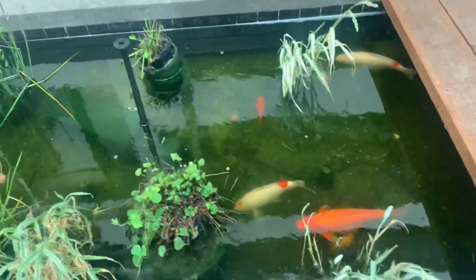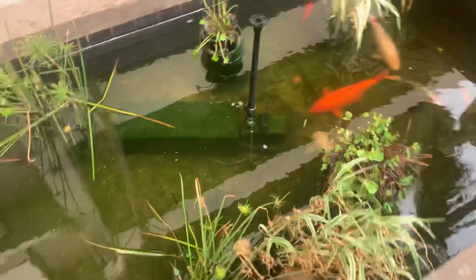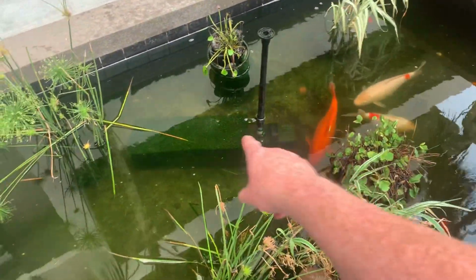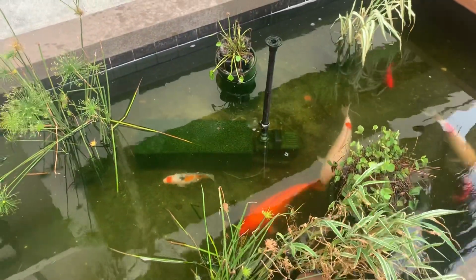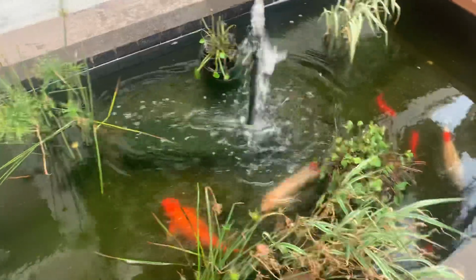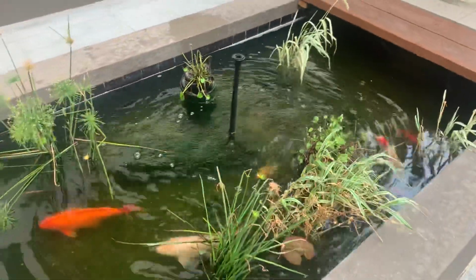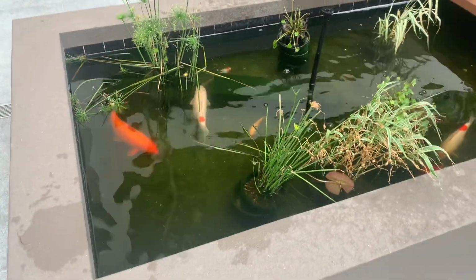Now we've got this filter off at the moment, but this filter is one of the best things we ever put in this pond. It's basically a big Aqua L PFN filter, and it's got a big sponge on the inlet, and it's just a wonderful way of sucking waste out of the pond. And this is cleaned every single week, and massive amounts of crap is pulled out every single week.